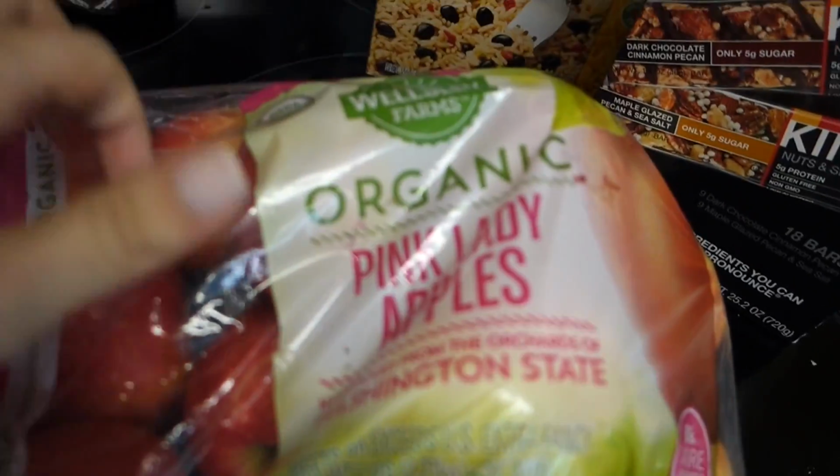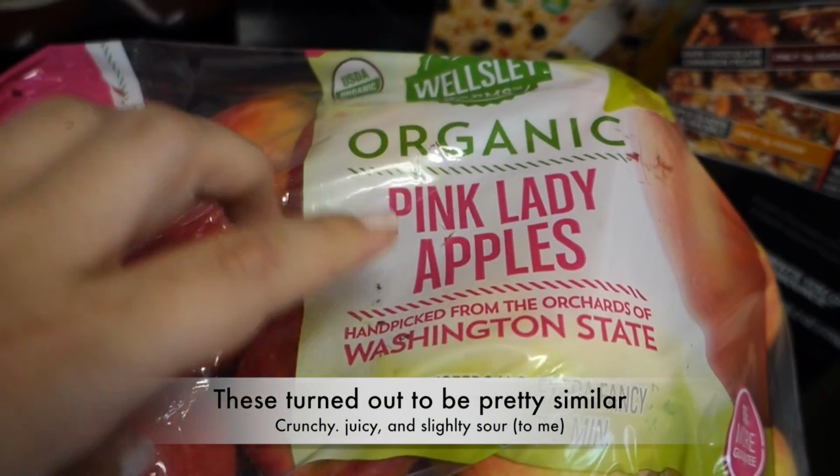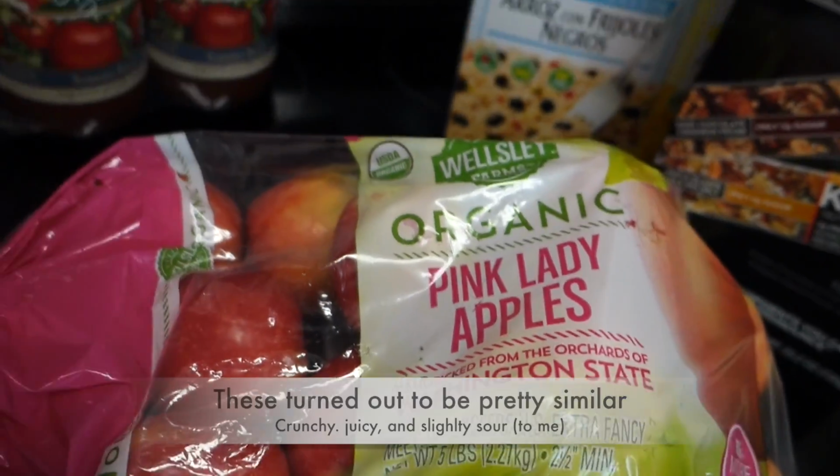Alright, next up we have these organic apples. I prefer Honeycrisp, but they didn't have Honeycrisp, so I bought these that said Pink Lady apples. I have no idea. I don't think I've ever had Pink Lady apples, but I thought the name was cute, so I went for that. They have Pink Lady and Fuji apples. I tend to like them really hard and crispy and juicy.